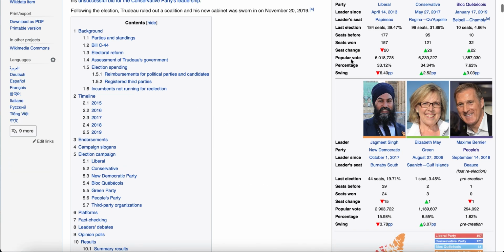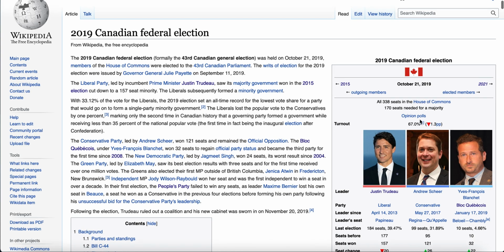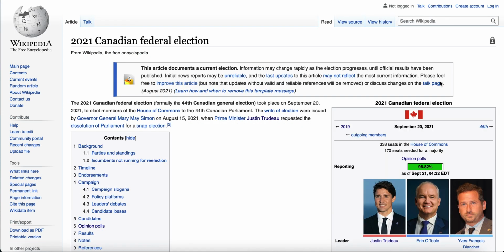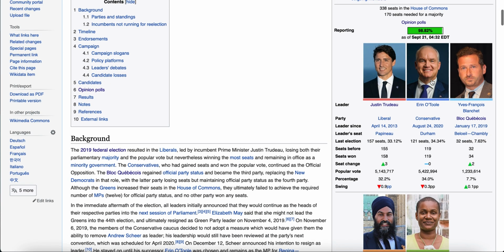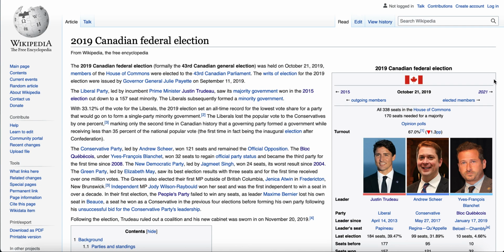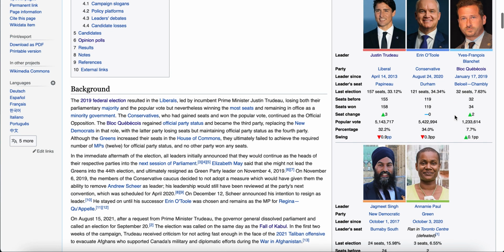If we look at 2019, you can see here that turnout was around 67%, and that Justin Trudeau lost the popular vote by around 1.22%. Compared to the last election, the turnout was lower because we're seeing a lower amount of votes for the Liberal and the Conservative Party. But here you can see the deficit is even greater, at 1.8% separating the two parties.